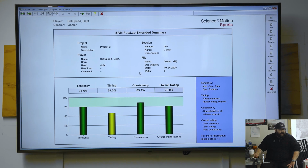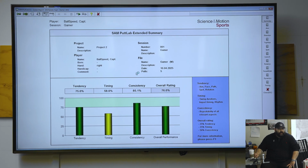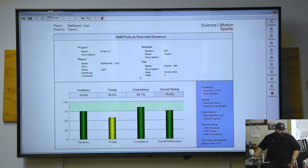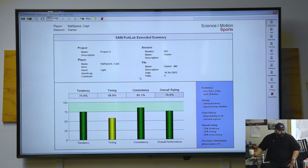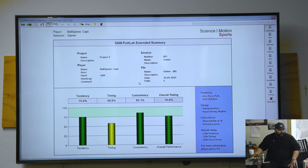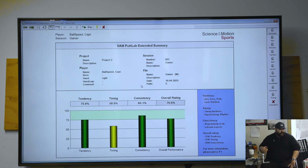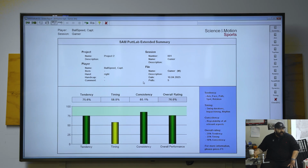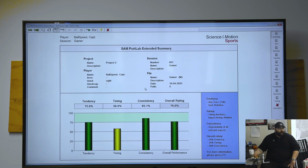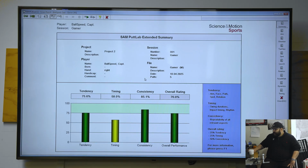They say the tendency is aim, face, path, spot, rotation. They say the timing is swing duration, impact timing, and rhythm. And then obviously consistency is simply repeatability. Now, I always tell people, I don't care too much about mechanically how good or inefficient you are. All I ask is that whatever it is that you are doing, it is repeatable. Some of the best players that have ever played this game don't have mechanically great putting strokes, but it's consistent. That's where a putter is built to get what they need.